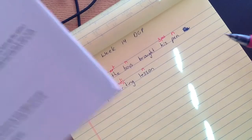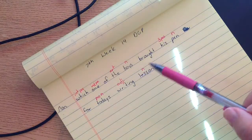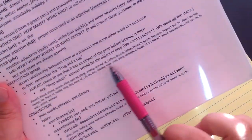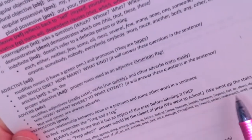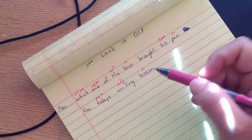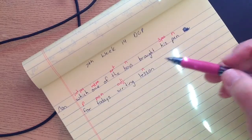So we move on and look for adverbs, which tell us how, when, where, or to what extent. Does anything tell us how something happened, or when, or where? No. Moving on to prepositions. Aboard, about, above, across, and think, the frog and the log. For, is that in here? For can always be a preposition. We have to check that there's a noun that goes with it. For what? For the lesson. So that is a preposition because it does have a noun that goes with it. I'm down to only one word, so I'm hoping it's a verb.